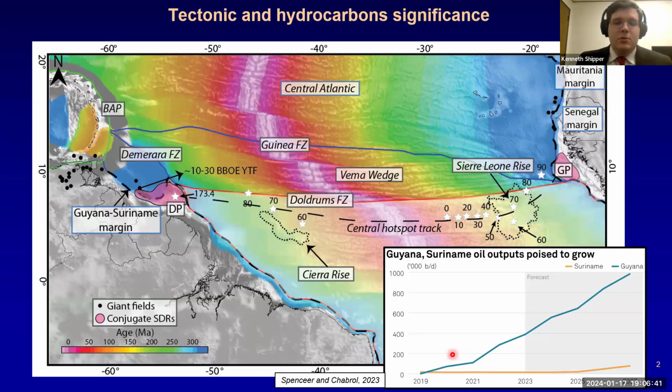So the basin has seen extreme success, especially in the Stabroek block, since the Liza discovery in 2015. The block went from 276,000 barrels per day in 2022 to 353,000 in 2023, and is expected to exceed 1.2 million by 2030. Suriname currently averages 15,000 barrels per day, but is expected to begin ramping up with discoveries in blocks 58 and 53, which neighbor the Stabroek block.